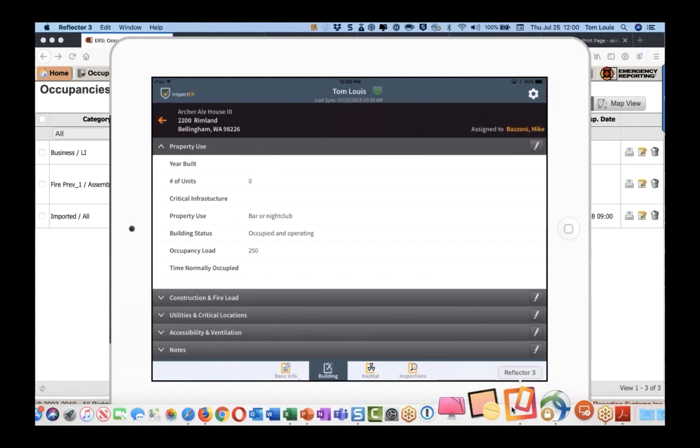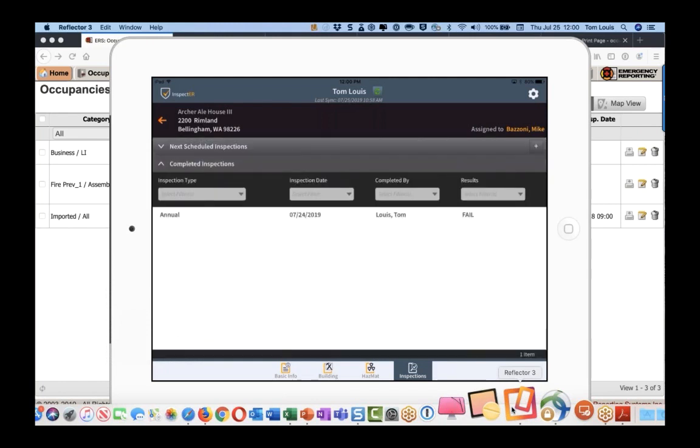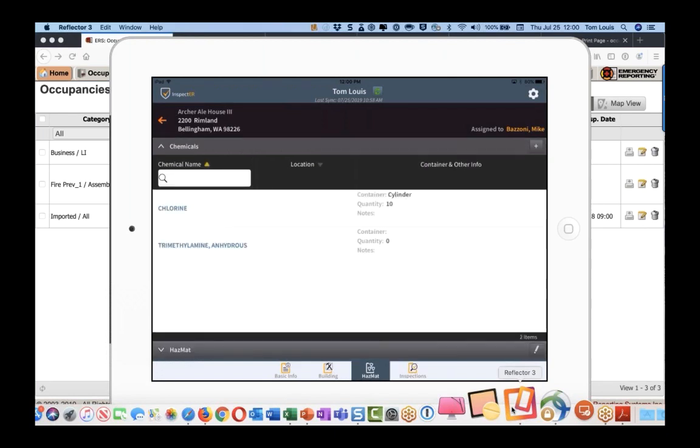Same thing applies for inspections, building data, inspections, as I mentioned earlier. So you can see all the completed inspections here. Hazmat, remember we were in chlorine earlier. Functionally it's identical, with the appearance a little bit different, and the added bonus of being able to do a lot of this, frankly, offline, especially if connectivity is a concern in your area. This was designed for tablet devices, so it's very user-friendly in the field. So I did want to show you that.